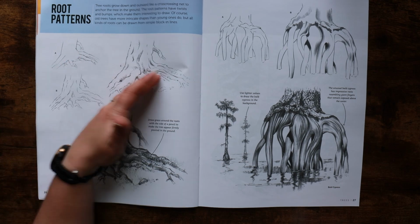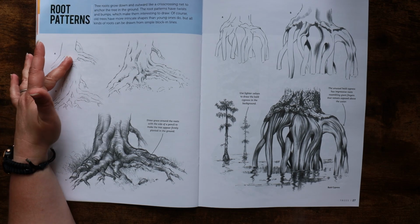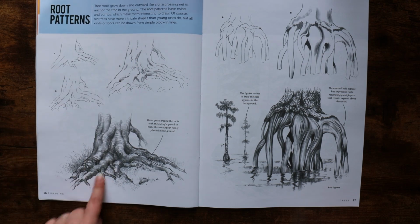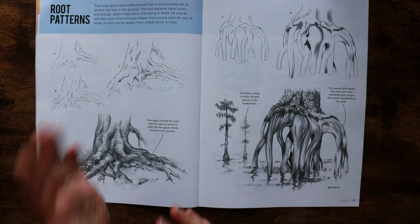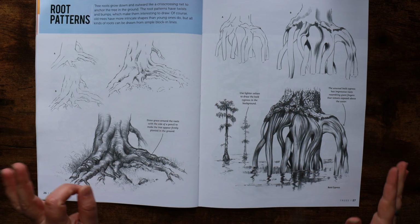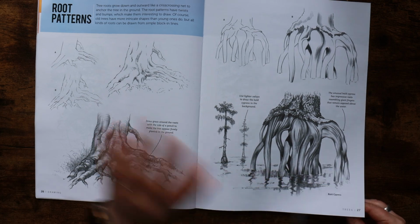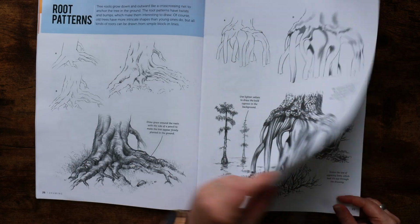Yep, so we've got the same step-by-step format there. So your basic outline and where your contours are going to be, and then a little bit of shading, and then the rest of the shading. And everything follows that same format, so you know exactly what to expect. And it's just giving you lots and lots of examples. So it's nice to have this section on root patterns as well.